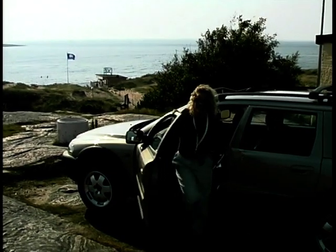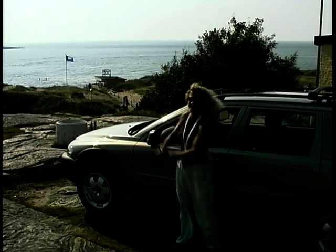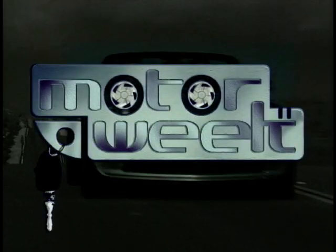What a fantastic day, and I've arrived now in Tylösand, Sweden. And look, there's the beach, and life is a beach, so I'm going to go and lie on it.